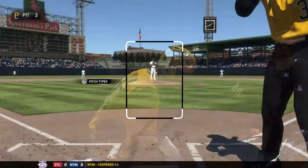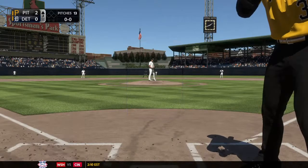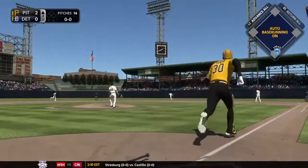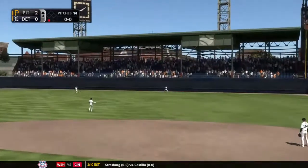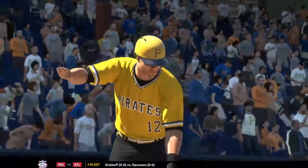Digging in, Cliff Floyd. One of the keys to securing a win, they want to keep the pressure on and try to build that lead as much as they can moving into the later innings. Not fooled there as this ball's hammered out to deep right field. And he's going to have room to put this one away, and that's the first out.